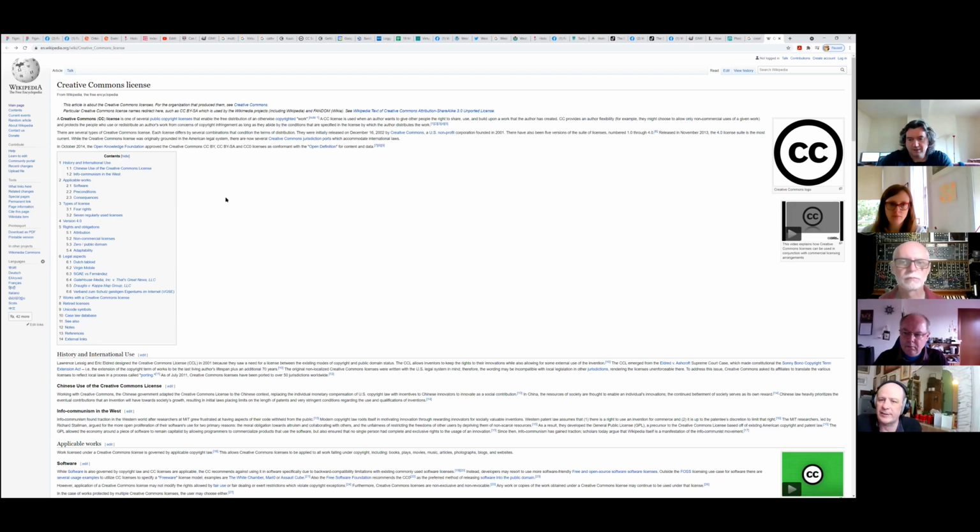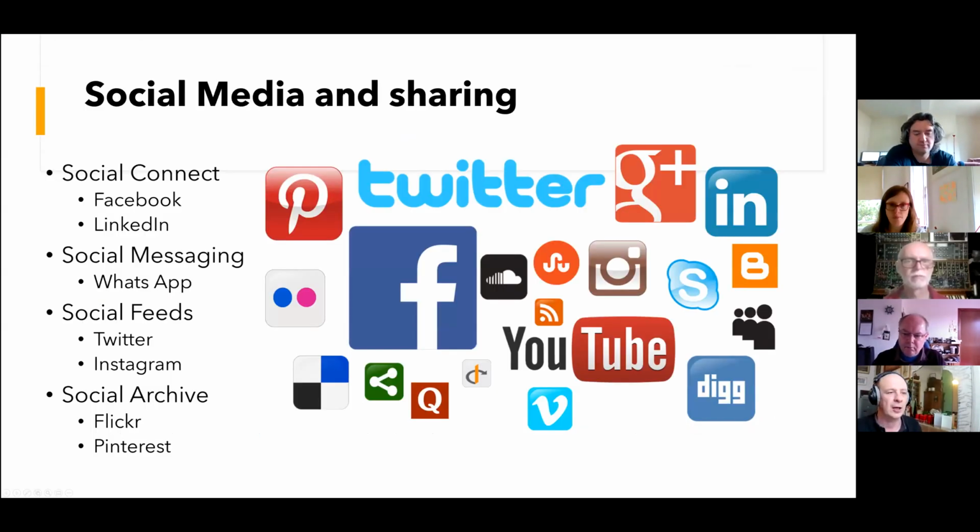So that's Creative Commons by attribution. And the share alike means that they need to share it under the same conditions. That is quite a nice license because it means that people can't then sell it for huge amounts of money. You get the credit for it, whether that's a person or an organization, but also it gets to be shared by large numbers of people. So I think that's a good approach for licensing.